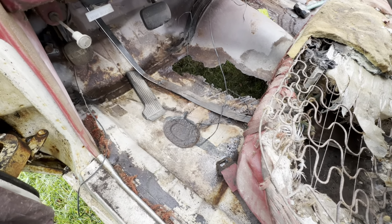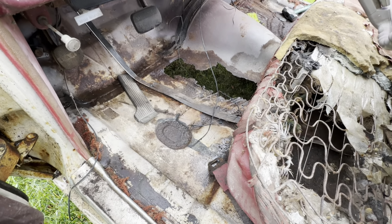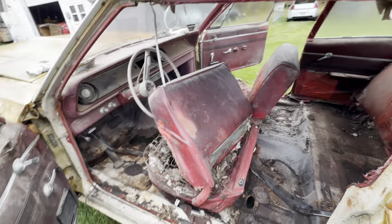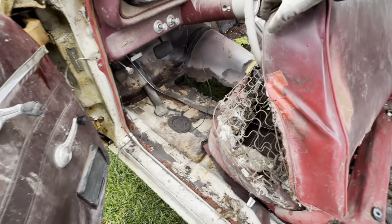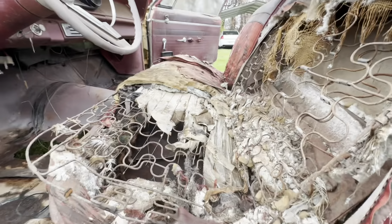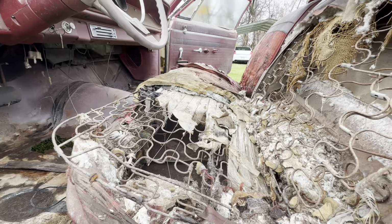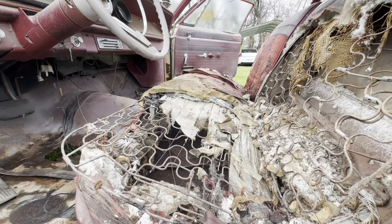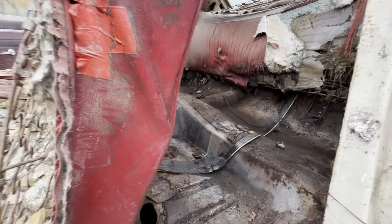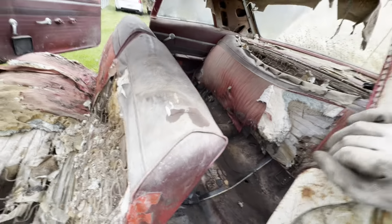What I might do before we actually store this car away for winter, and it doesn't go inside, I don't have indoor storage for all this, so probably just put a piece of wood over it and a cement block so nothing else can get in here. I mean, there's not much. Yeah, you're gonna get your mice and stuff like that, and that's just part of the nature. But I don't really want a coon or something else living in here.